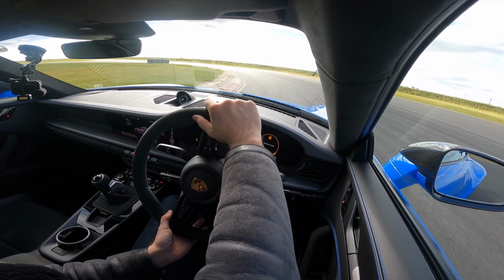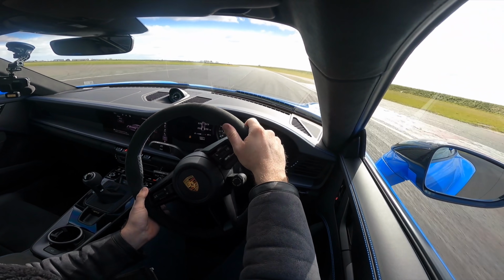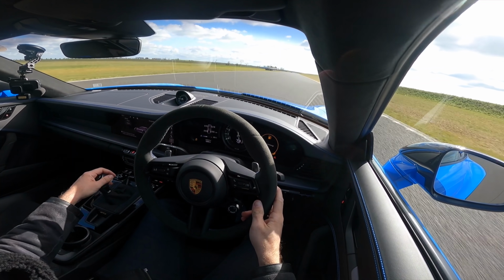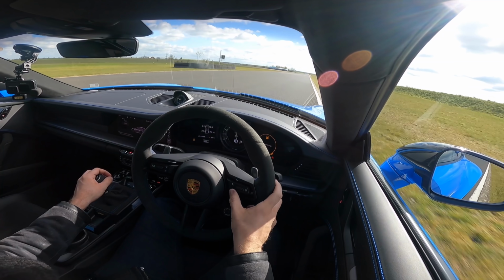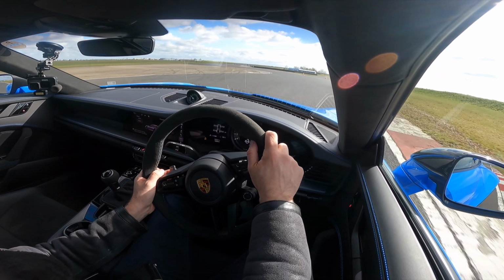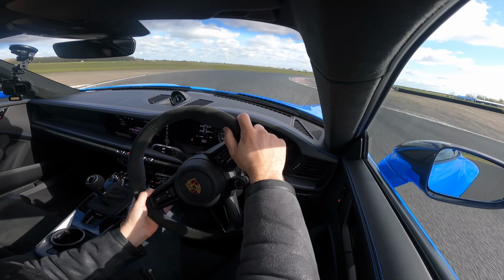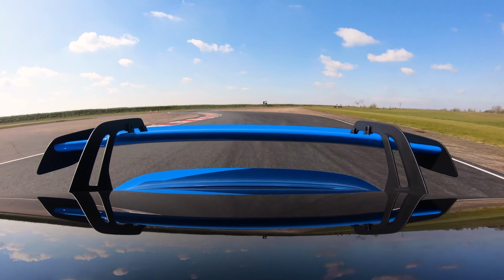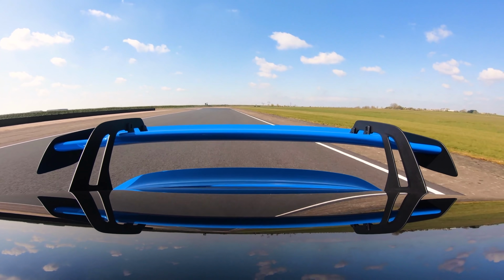Wow. I'm not sure if you can tell, but I'm in equal measure lost for words as I am primed for concentration. The pace this thing will send you around this track is quite remarkable, actually. Absolutely phenomenal thing.